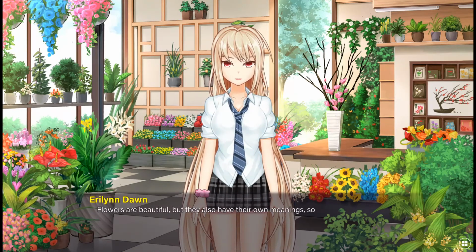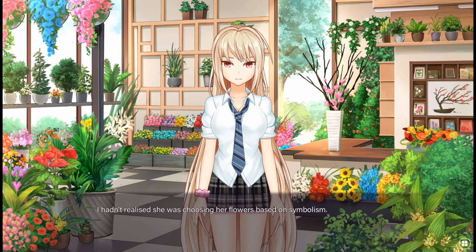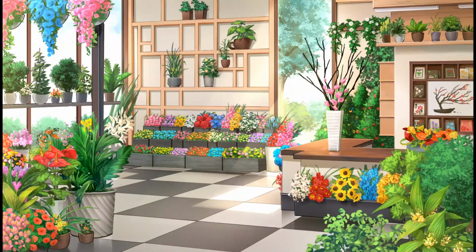Flowers are beautiful, but they also have their own meanings. So when I choose each individual blossom, I'm sharing a message from my heart. A gift should be something personal, and that's exactly why you can't have someone else do it for you. I hadn't realized she was choosing flowers based on symbolism. How do you even know all this? A princess must be knowledgeable in a variety of subjects. Now hush. I need to concentrate.